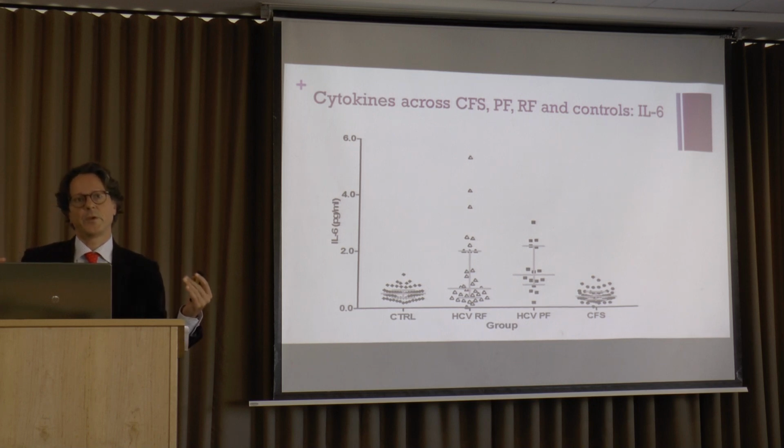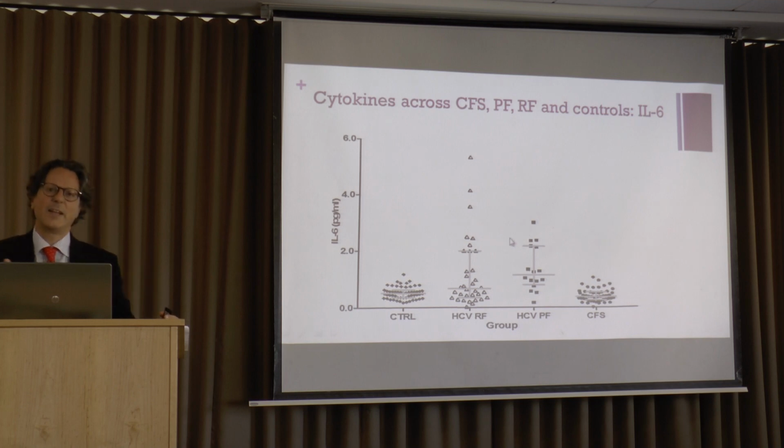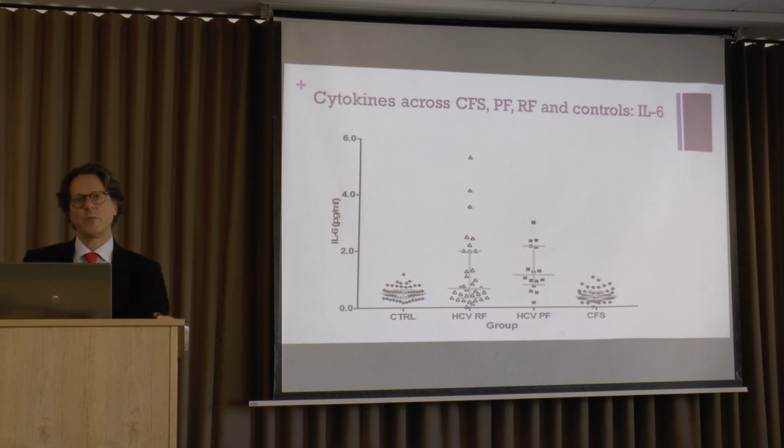level of IL-6. So this just confirms one more time that even in our hands, we cannot detect higher level of inflammation using IL-6, which is potentially one of the most important pro-inflammatory cytokines. We cannot detect high level of inflammation in patients with chronic fatigue syndrome. And you can also see here, we cannot detect any difference between the patients with hepatitis C that have resolved their fatigue or have persistent fatigue. But if anything, these groups have a higher level of cytokines, probably as a consequence, still an ongoing consequence of the initial immune stimulation. But there's no effect in chronic fatigue, if you like, in pure diagnostically chronic fatigue syndrome.